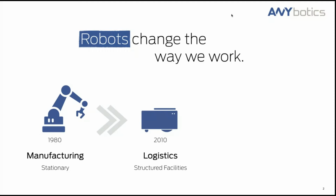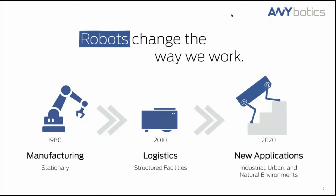Now, if you look at these two types of robots, a manufacturing robot is typically inside a cage, bolted down, in a special environment where it doesn't share the space with humans. And in logistics, we also find warehouses that have been specially built for robots. There might be lines on the floor, or beacons around to guide the robots in their work. Now, the logical next step is to take these robots out into everyday environments. Here we find a vast range of new applications, and this can be in industrial environments, urban environments, or natural environments.